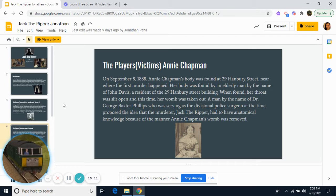The players, victims. Annie Chapman. On September 8th, 1888, Annie Chapman's body was found at 29 Hanbury Street, near where the first murder happened. Her body was found by an elderly man by the name of John Davis, a resident of the 29 Hanbury Street building. When found, her throat was slit open.